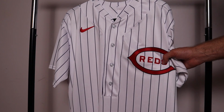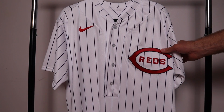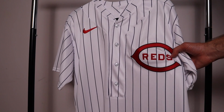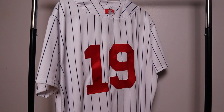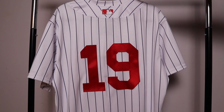Guys, moving on, the Reds right here is single-layer twill, and the C itself is twill as well, multi-layer twill. Now, guys, on this Reds, you'll see in the close-up part of this video that it does have pretty close-knit zigzag stitching on it. We're going to flip it around and bleh. Red, single-layer numbers, okay, fair enough, but guys, why wouldn't you make it felt? It would have given it a little bit more pizzazz.